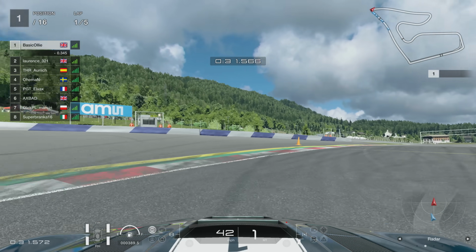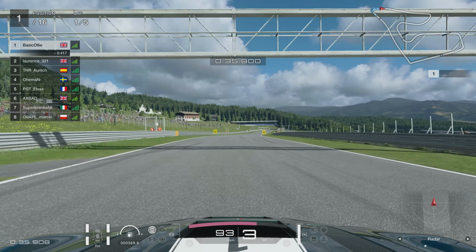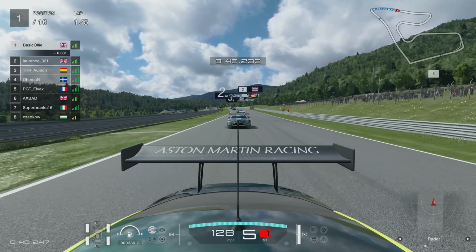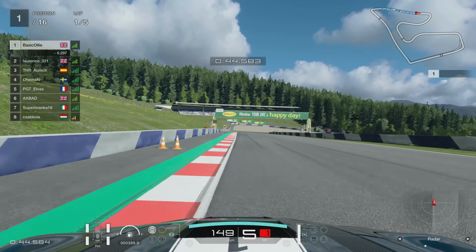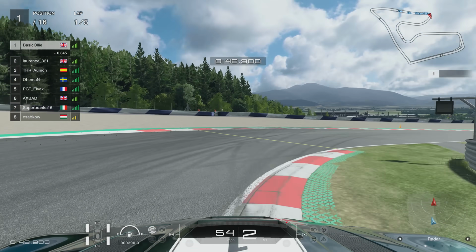This right-hander then, turn 2, is one of only 8 corners on this track, so you've got to make sure you nail your braking point as you go through there. If you brake too late, you're just going to go too wide into the corner and you're going to go uphill too much to the left, and you just can't seem to get the power down. It's a little bit of an issue, well, I say a little bit, it's a big issue. It can really affect your lap time.